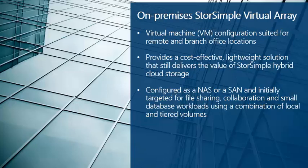On-premises StorSimple Virtual Array becomes generally available, offering a virtual machine configuration suited for remote and branch office locations and providing a cost-effective, lightweight solution that still delivers the value of StorSimple hybrid cloud storage. This includes automated tiering, simplified data protection, and location-independent recovery of data from the cloud. You can download via the Azure portal and install it on a VM configured on Hyper-V or a VMware hypervisor. The StorSimple Virtual Array can be configured as a NAS or SAN solution and is initially targeted for file sharing, collaboration, and small database workloads using a combination of local and tiered volumes.